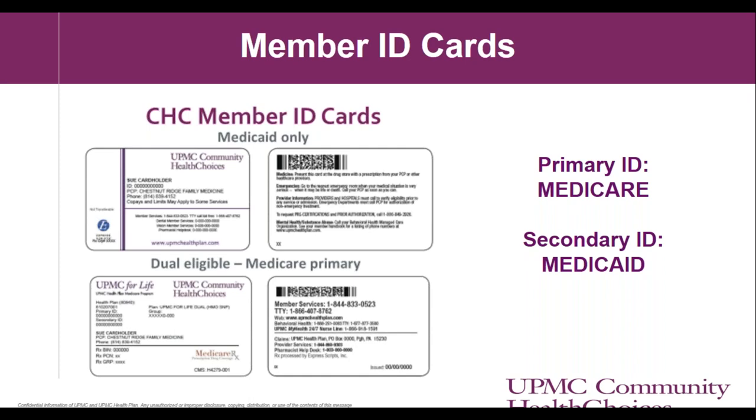That is important because, again, we are looking to have these benefits coordinated the best that you can coordinate them. So you may be working with one Medicare company and a separate CHC company. If you see that first card that only has a Medicaid ID, that's telling you that they are either a full Medicaid member or they only have UPMC Community Health Choices as their secondary payer. The second card shows you a member that is fully aligned. That means that they have our dual eligible Medicare, UPMC for Life dual product, and they have chosen our UPMC Community Health Choices product.